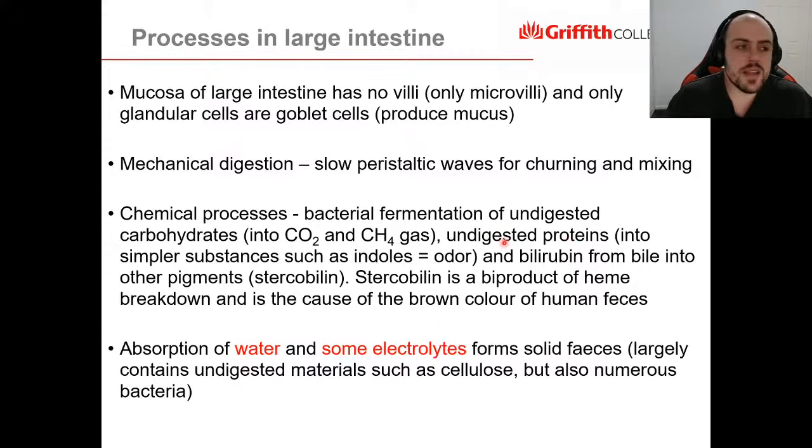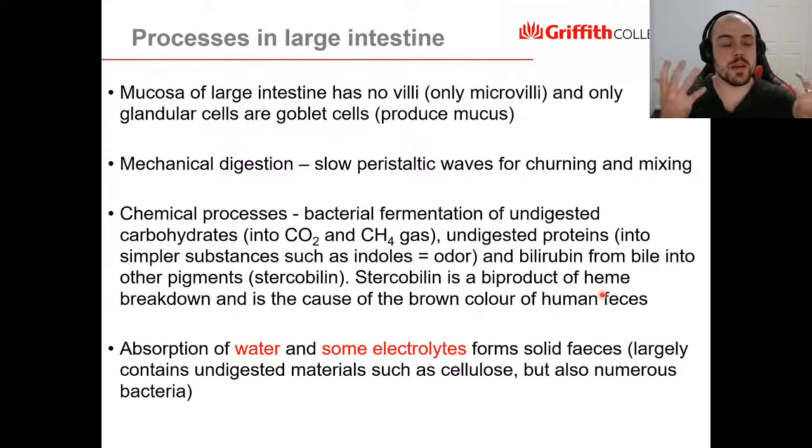Undigested proteins, anything that we don't get our hands on there, can be broken down into simpler structures. And also bilirubin gets broken down from bile. I haven't spoken about bile yet, but basically that bilirubin is being broken down. We've also got stercobilin, which is a byproduct of heme. Heme is in our red blood cells, the main group responsible for transporting oxygen. So a lot of the heme breakdown will be a byproduct, and that actually causes the change in color to that browny color of feces.